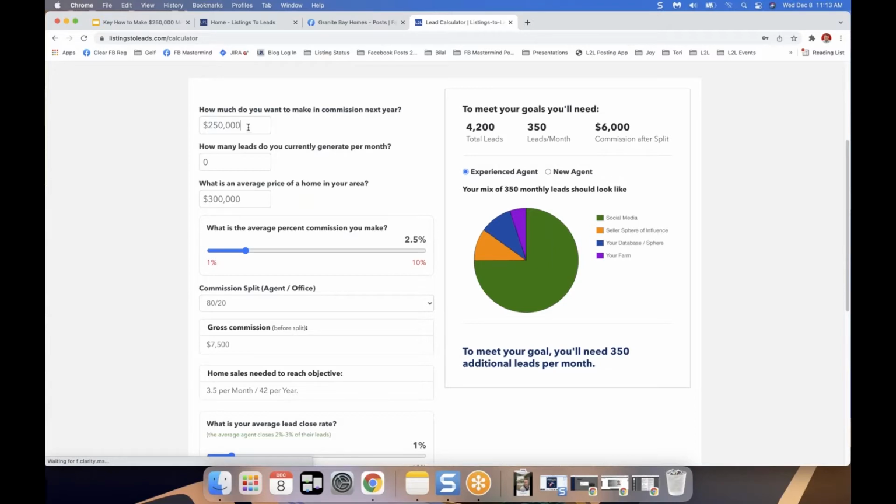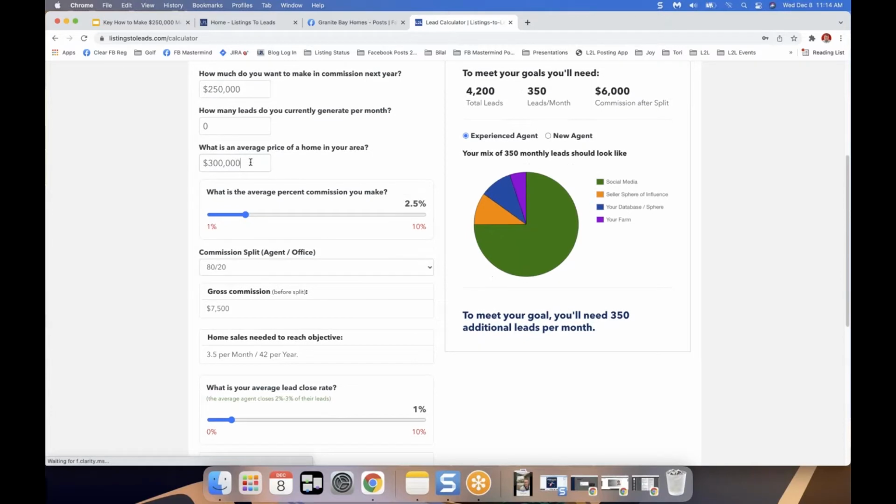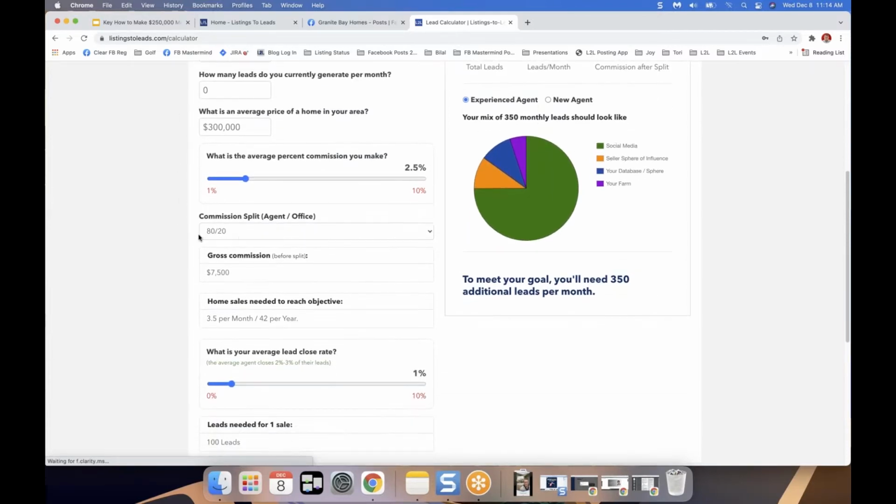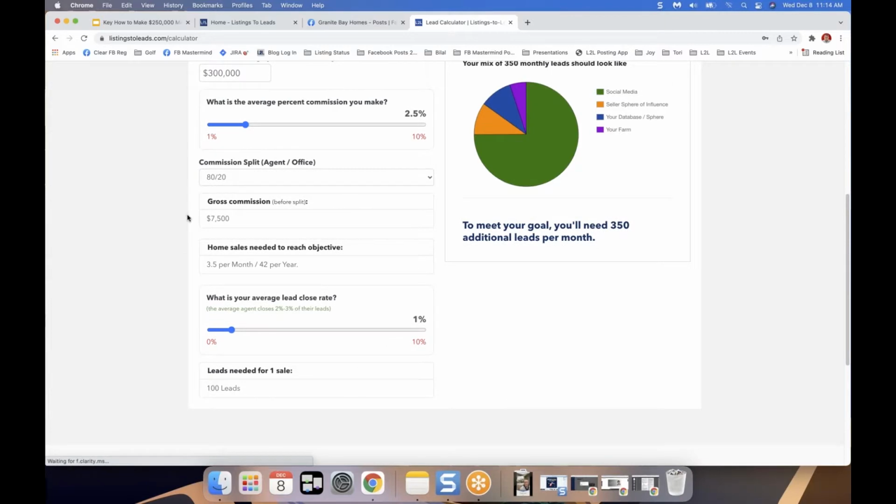Let's say you want to make $250,000 a year, and let's just assume right now you have no leads coming in. The average price of a home in your area is $300,000. Your average commission is 2.5%. All of these are editable. You've got to split 80-20 with your office. Again, that's editable.